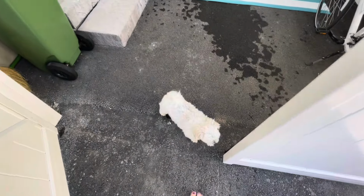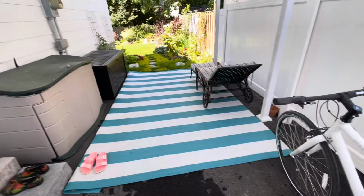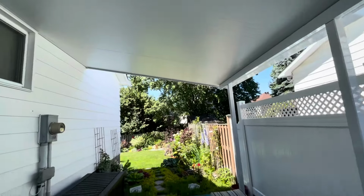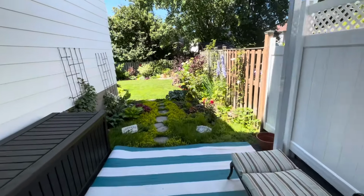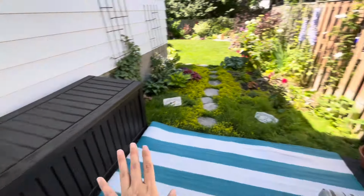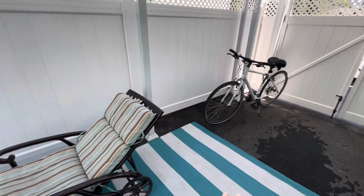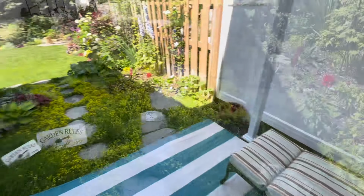Oh, a little cocoa bean waiting. All right. Carport. Loving the carport. It saves so much. Like, the bins don't get too wet from the rain. I get to store my lounger. I get to store my bike. So convenient. So here's the walkway.